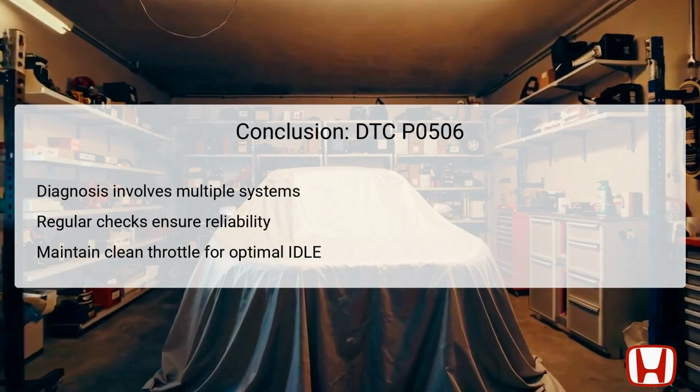In conclusion, addressing DTC P0506 requires a multifaceted approach that involves the idle control system, throttle body, and associated sensors. It's essential for vehicle owners to understand the implications of this DTC and the components involved. Regular maintenance checks, including cleaning the throttle body and monitoring sensor functionality, can significantly enhance vehicle reliability and performance. The potential symptoms, such as rough idling and engine stalling, highlight the need for timely diagnostics and repairs.